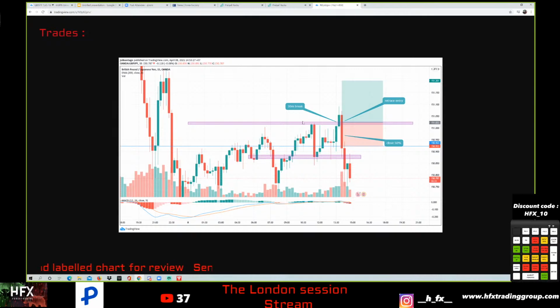So if you basically took a buy over here, I don't know if you were on the stream, but we did discuss why the best option was to wait for a support to form based on the higher time frame bearish sentiment. It would have made sense to wait for a support to form. However, you've stuck to your plan.